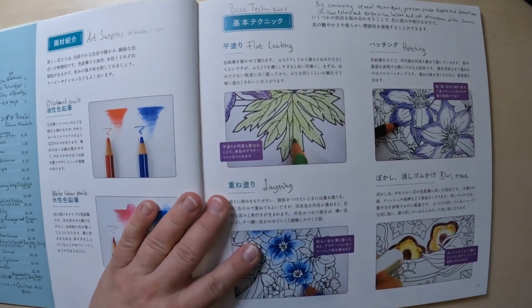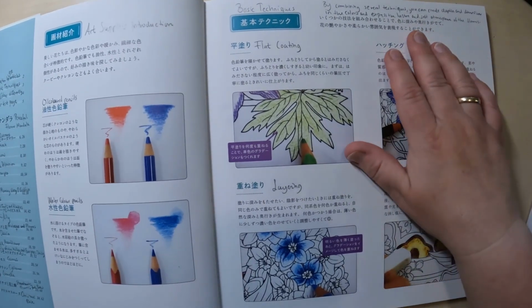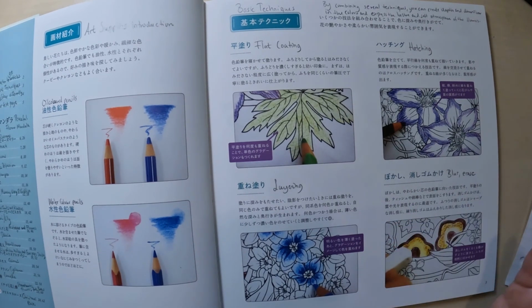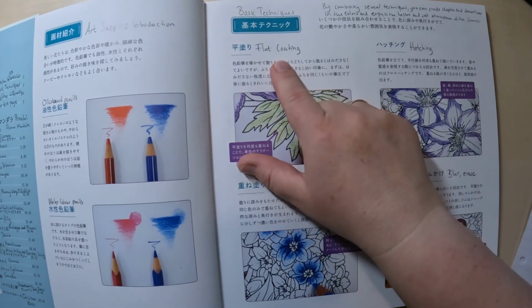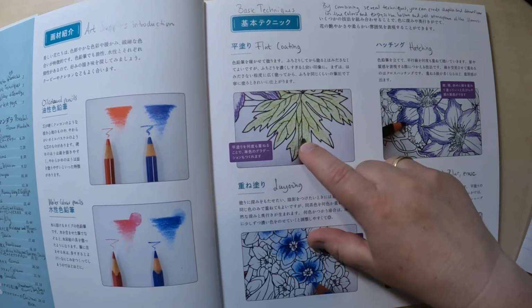Okay, so the next page here is basic techniques. And it says, by combining several techniques, you can create depth and dimension in the colors and express the luster and soft atmosphere of the flowers. And here we have 4 or actually 5 basic techniques. Flat coating. Lay the colored pencil flat and, well, it says paint, but you know, they mean color. So lay the color pencil down flat here and just color.